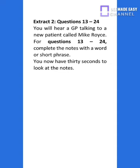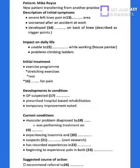Extract 2. Questions 13 to 24. You hear a GP talking to a new patient called Mike Royce. For questions 13 to 24, complete the notes with a word or short phrase. You now have 30 seconds to look at the notes.